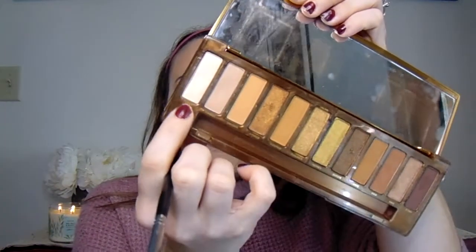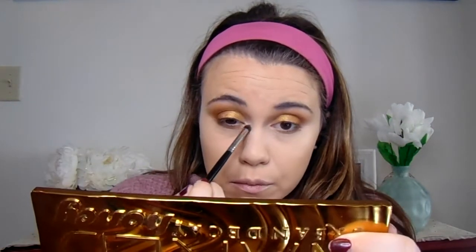So I'm going to take this shade Flyby right there, that lightened shade, and I'm going to go in on my inner corner with that just to give it some brightness under my brow bone.